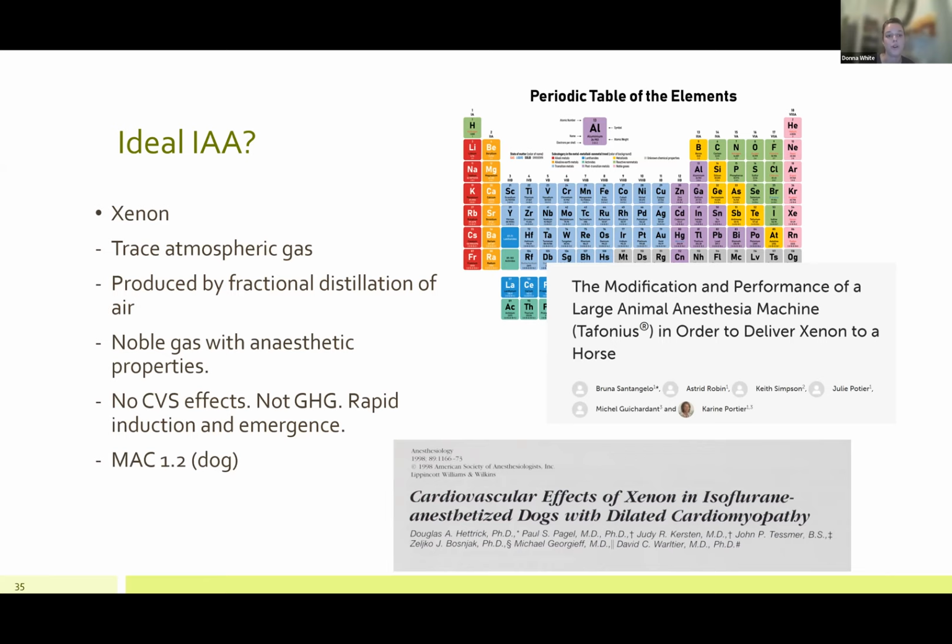But it's got no cardiovascular side effects. It's got no greenhouse gas effects. There's rapid induction and emergence. But unfortunately, it's very, very expensive to make. It's produced by the fractional distillation of air, and the carbon cost of making it is not insignificant. Although there's a lot of talk about xenon being kind of our savior as far as gaseous anaesthesia, it doesn't seem like it's the answer. And again, it's certainly not the answer for us tomorrow in our practice.